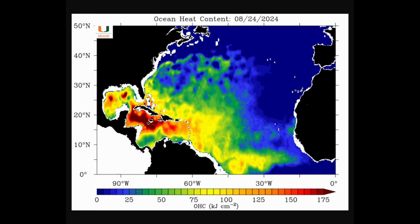Put that on top of very high upper ocean heat content in the Caribbean. Wow, wow, wow. Take a look at this. This is very, very concerning. All these dark red colors indicate extreme levels of upper ocean heat content. In fact, the highest it has ever been in the last, say, 5 or 6 years. All these dark red colors indicate greater than 175 units of upper ocean heat content. And then look at this, over the Gulf of Mexico, even extreme.